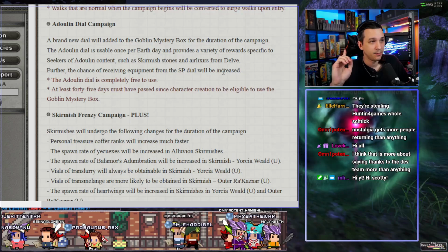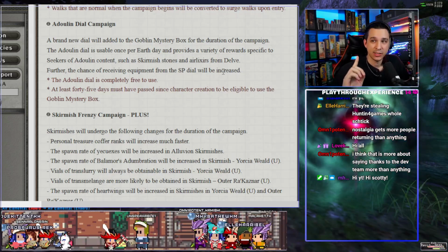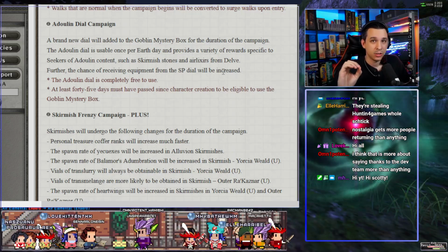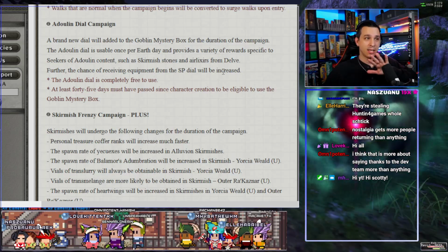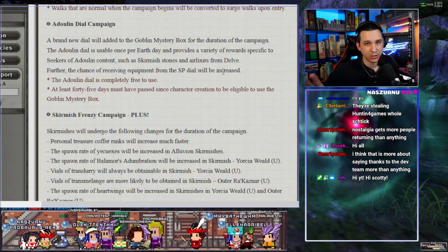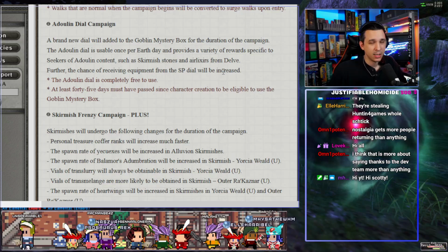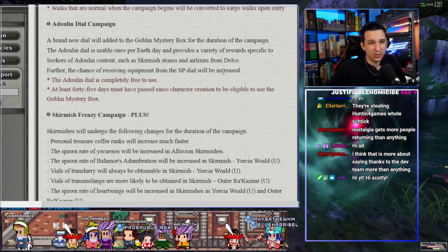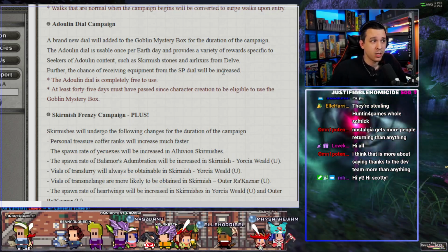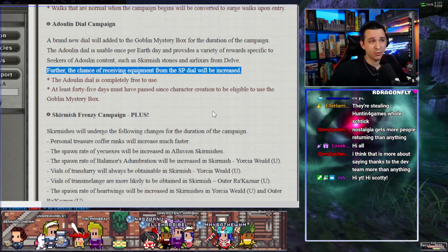I will say, this campaign has one kind of hidden aspect to it that some people are kind of adamant about. So honestly, the Adolin dials basically just fill your inventory full of minorly valuable items. You know, sometimes you get skirmish stones +2, but you don't get a lot of them. It's not that great. Do it daily if you want to check it out, but you'll probably come to the same conclusion I have. However, this next line is the important part. Further, the chance of receiving equipment from the SP dial will be increased.